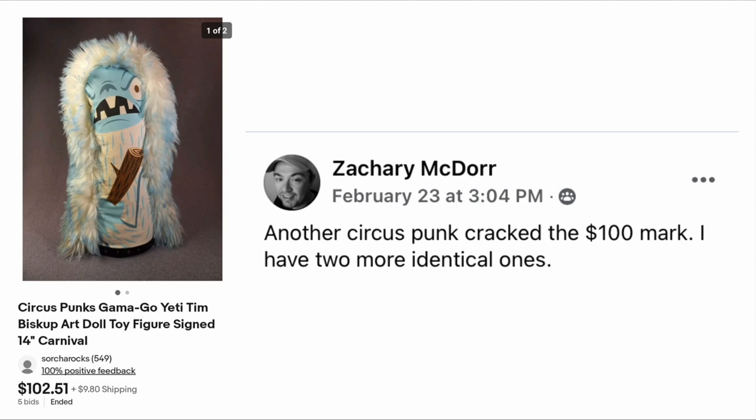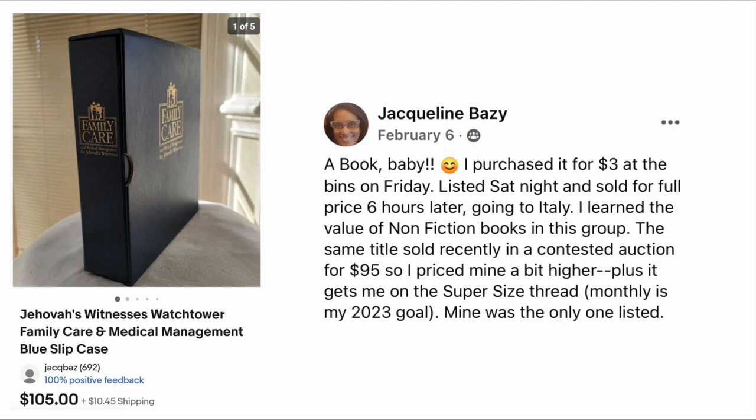Sold for $102.51. Jackie Basie. A book, baby. I purchased it for $3 at the bins on Friday. Listed Saturday night and sold for full price 6 hours later. Going to Italy. I learned the value of non-fiction books in this group.